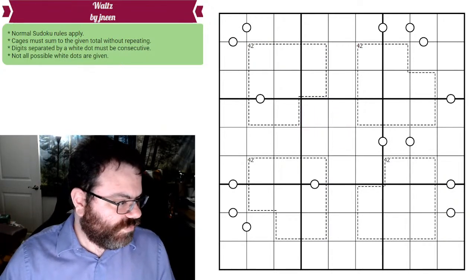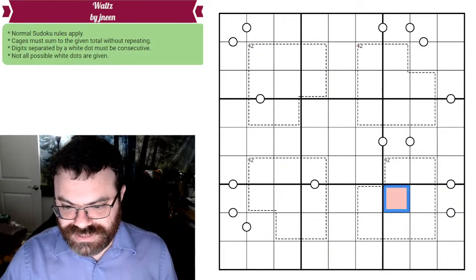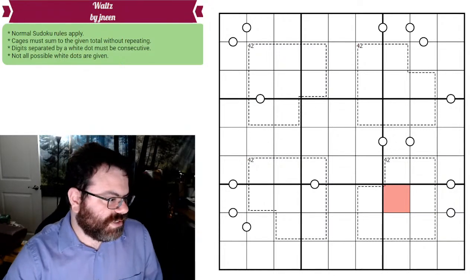And I will be right back. Row 7, column 7 is the bet cell. That's right there. And I'll be right back because Erica just got home.